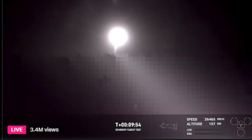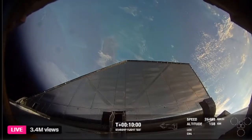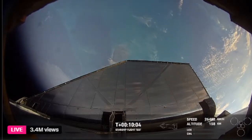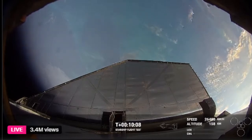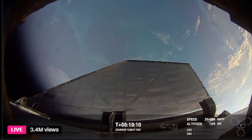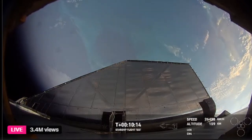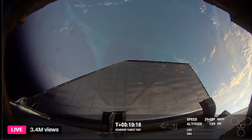Ship nominal orbit, so it's on its way around the planet. It's going to attempt to do an in-space burn. We're going to light one of those Raptor engines, the sea level ones in the middle, just to help demonstrate that we can relight in that microgravity environment. That's really critical for deorbit burns as we start to do some orbital missions in the not-too-distant future. And then following that, we'll see ship entry, maybe a splashdown.